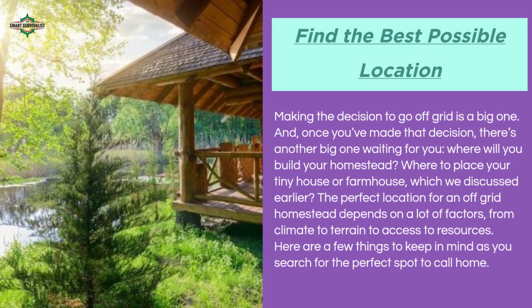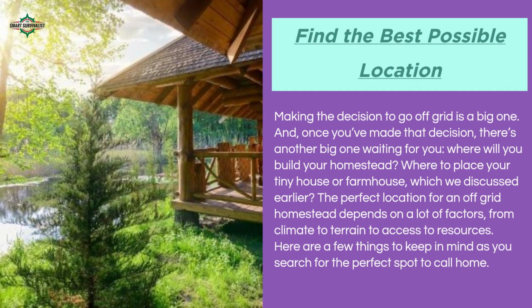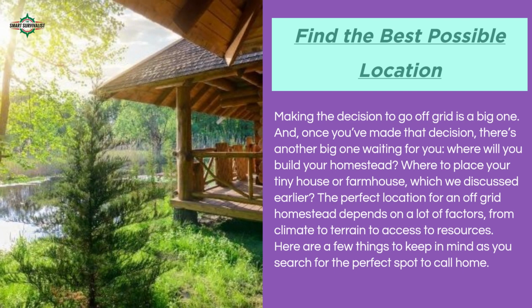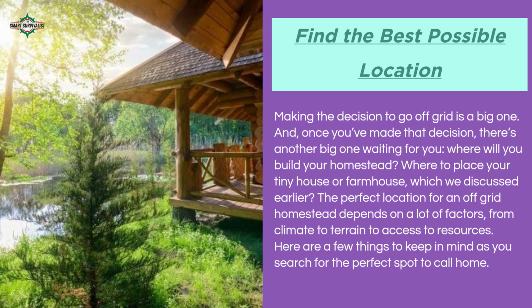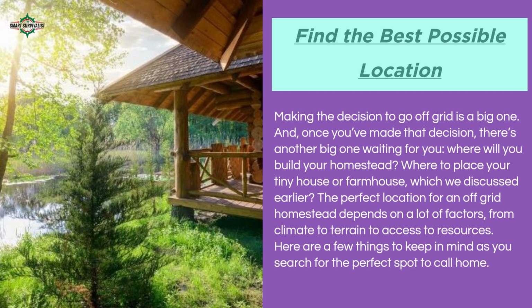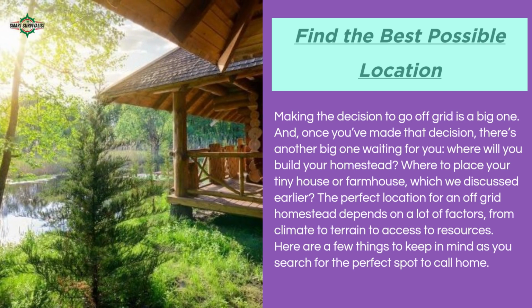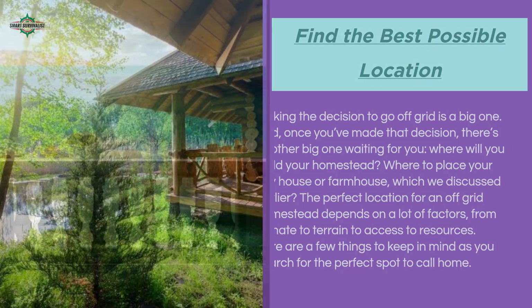Find the best possible location. Making the decision to go off-grid is a big one. And, once you've made that decision, there's another big one waiting for you: where will you build your homestead? Where to place your tiny house or farmhouse, which we discussed earlier. The perfect location for an off-grid homestead depends on a lot of factors, from climate to terrain to access to resources. Here are a few things to keep in mind as you search for the perfect spot to call home.